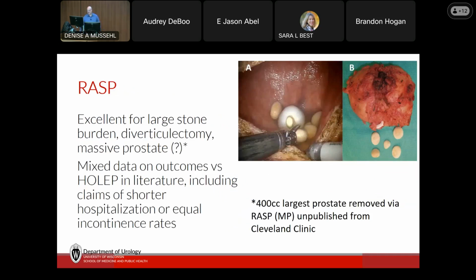If you have a large stone burden, it may be able to speed things up. If there's a diverticulum at the same time that needs to be treated, it may be very useful. And then the thought was that in a massive prostate, maybe HoLEP or other options weren't as good. In theory, it's good. However, when I talk to people at the Cleveland Clinic, they've never really done any massive prostates, and they're kind of one of the leaders at this point. They claim that the largest one that they've ever done, and this was not a single port, they had to use multi-port for the size, was 400 cc's.